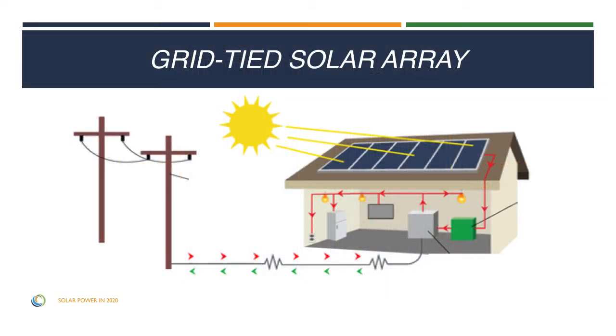So this is an example, a diagram, of how our solar array works. And when we talk about solar arrays, especially ones on houses or on buildings, 99% or more even of those solar arrays installed right now are what we call grid-tied solar arrays. So they are still connected to the grid, and we're going to go over the reasons for that coming up as well. But this is essentially how a solar array works.